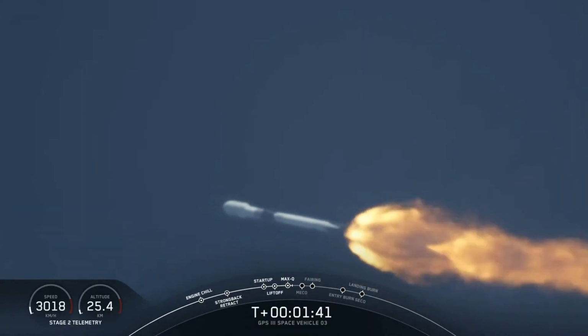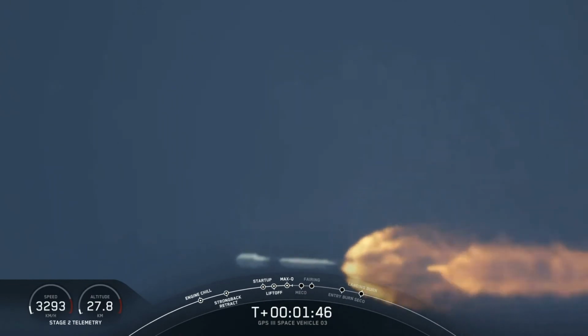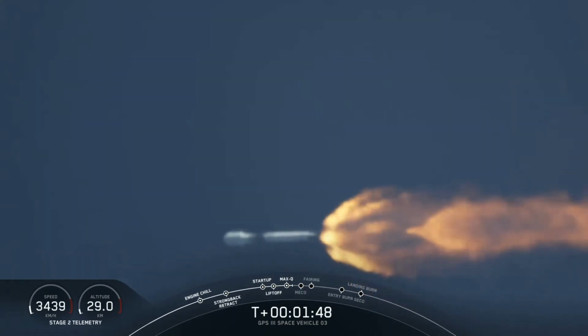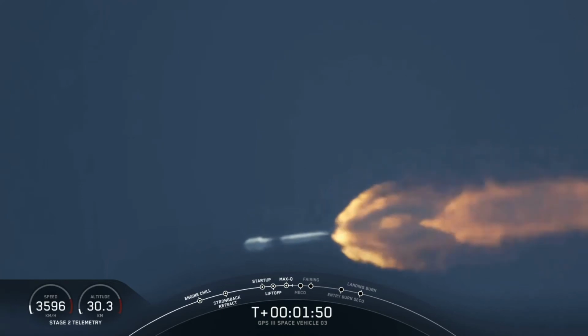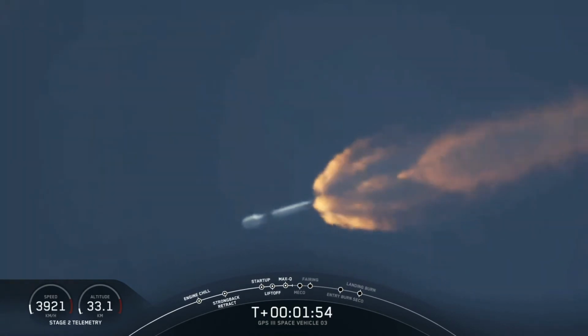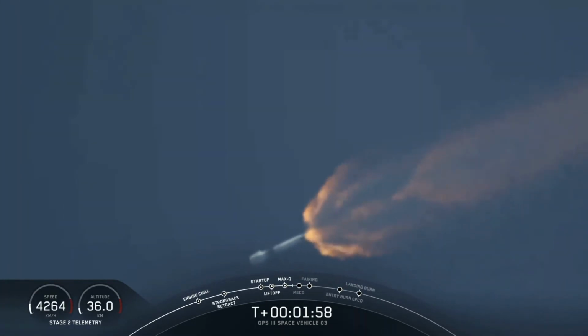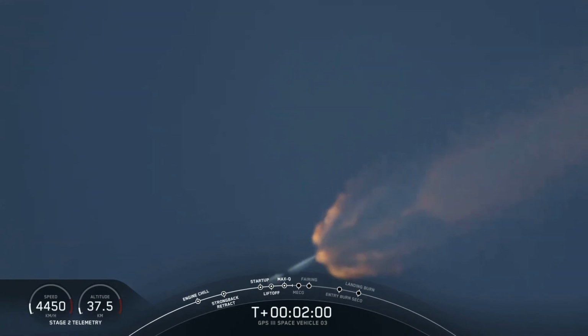We've got a good trajectory. And upper stage engine chill started. We've begun the chilling of the upper stage engine. Power on the Merlin 1D engines looks good. Avionics reports everything is nominal. And we're T plus 2 minutes into flight.